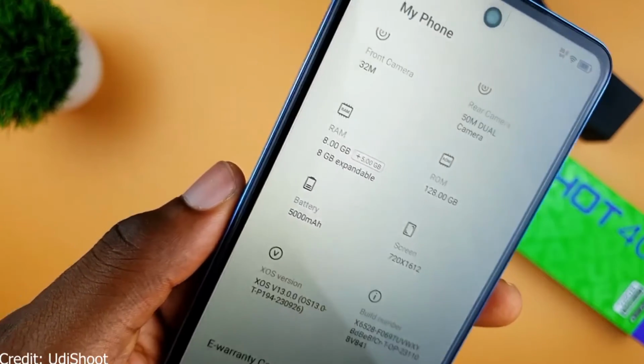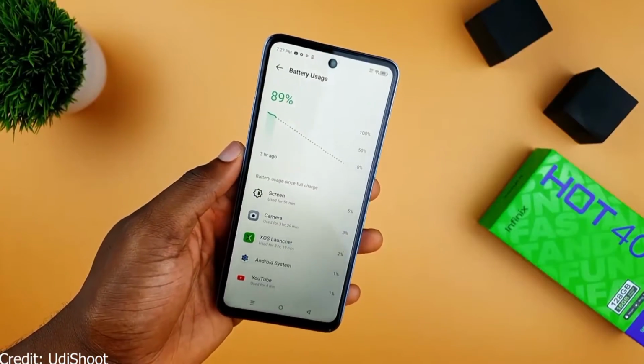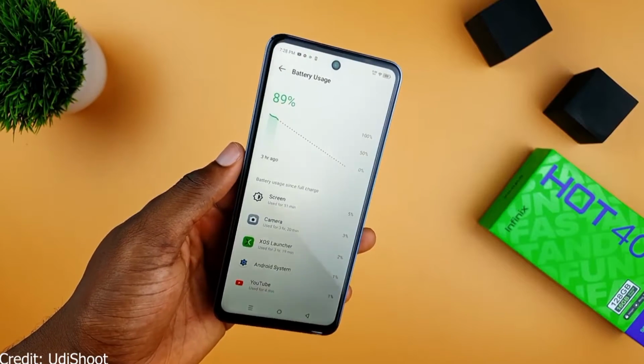This device boasts a 5000 mAh battery that can literally last you a whole day on a single charge. So if you're getting the Infinix Hot 40i, it's worth it.